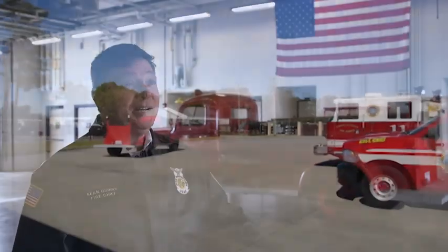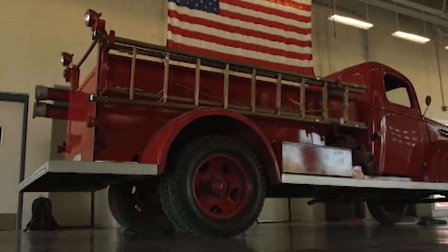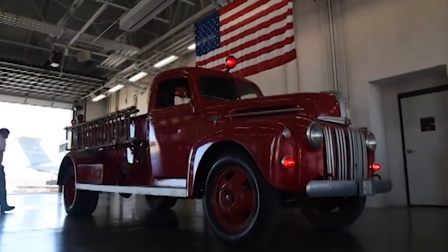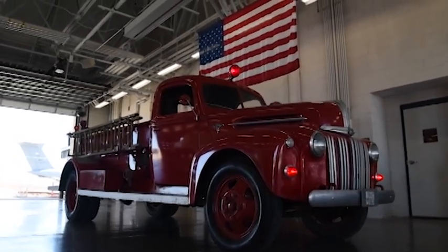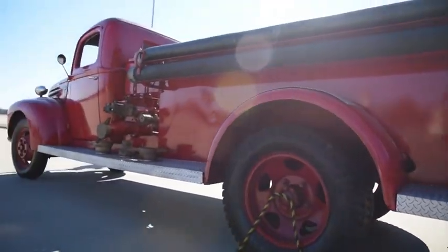I've seen it in parade after parade, and I've talked to the old man who drives it. Really nice guy. His name is Albert Dixon. He's a Goldsboro resident. He found this truck in 1983. He bought it from the farmer, and he took it back to his shop, and he's been restoring it ever since. And he wanted the truck to go somewhere where it would be taken care of forever. So he gave it to us. He gave it to our fire department.